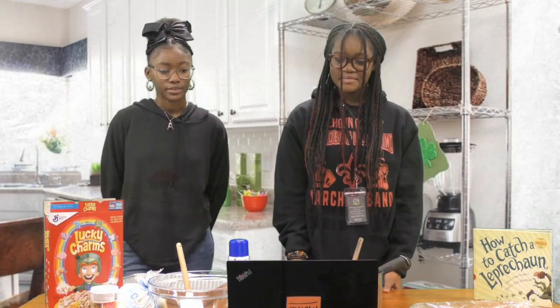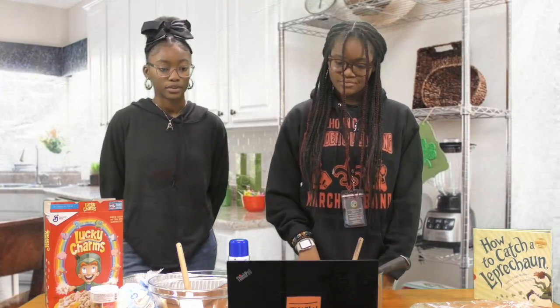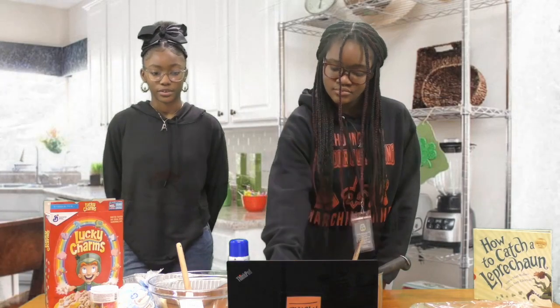Lucky Charm treats are easy to make with only 3 ingredients. No-bake treats are ready to eat in 15 minutes or less. You're going to love these gooey marshmallow treats with fun marshmallow shapes from Lucky Charm cereal. They will be magical and delicious.